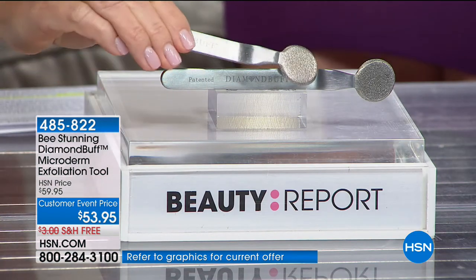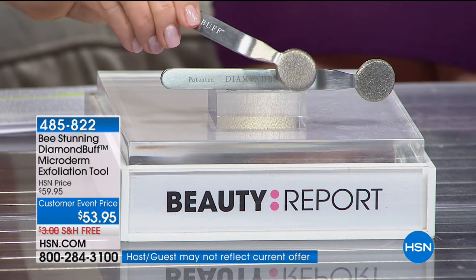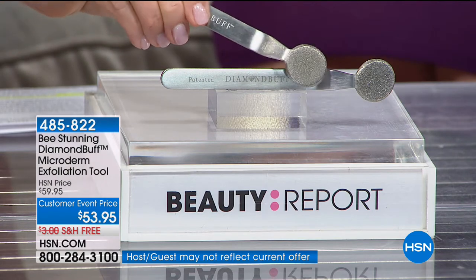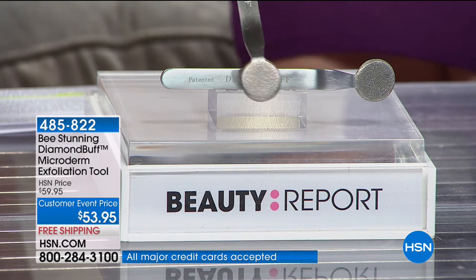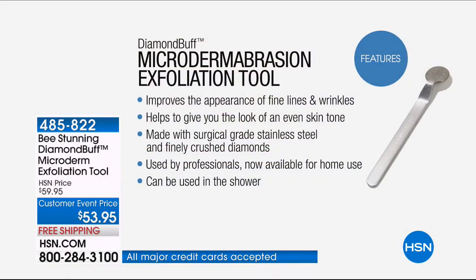This is made of finely crushed diamonds. Genuine diamonds. Quality surgical grade stainless steel. This is quality. This is going to last you pretty much the rest of your life, Amy. This is a one and done purchase. Unlike most microdermabrasion tools that are out there, you have to plug them in, you've got to worry about batteries. This will improve the appearance of lines and wrinkles. Gives you a look of even skin tone. It's all stainless steel, finely crushed diamonds, used by professionals, now available for at-home use.